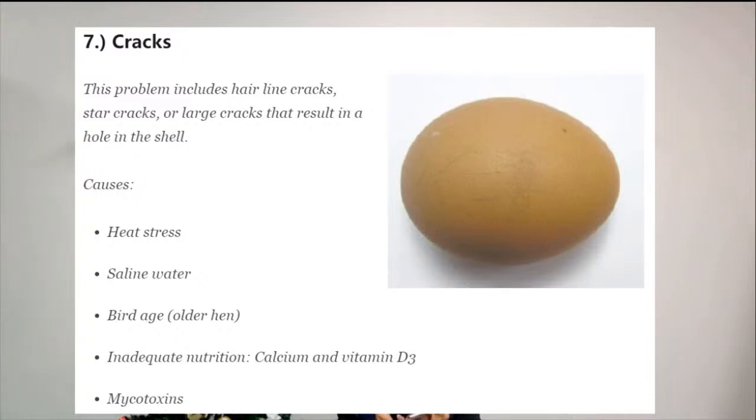The cracked eggs. This problem includes hairline cracks, star cracks, or large cracks that result in a hole in the shell. The cracks may be caused by heat stress, saline water, bird age, inadequate nutrition including calcium and vitamin D3, and mycotoxins.